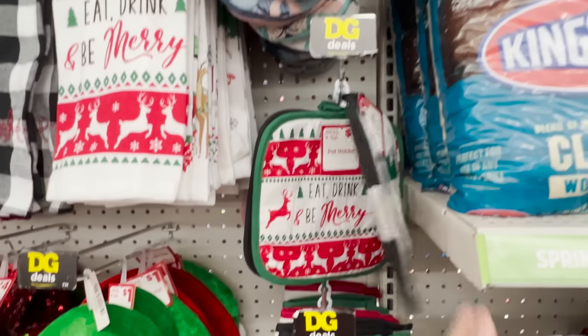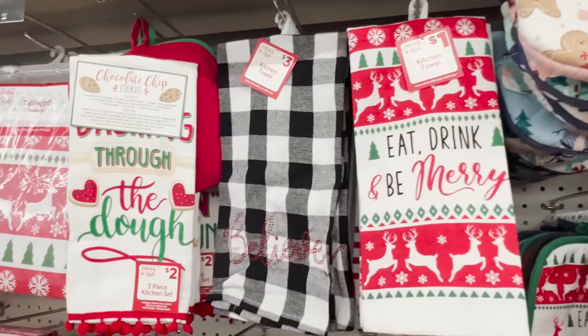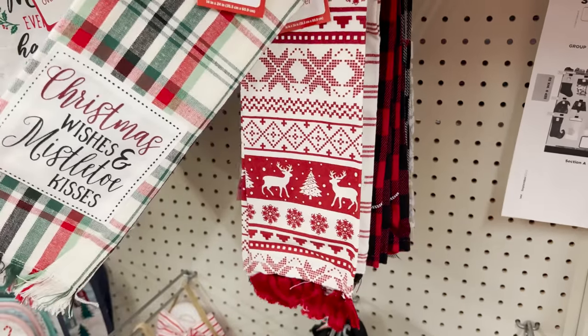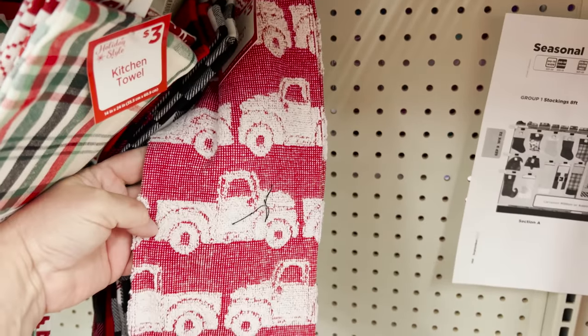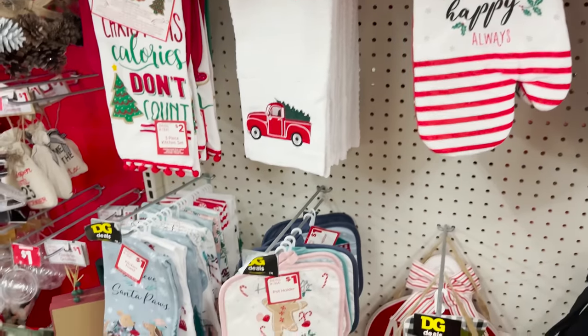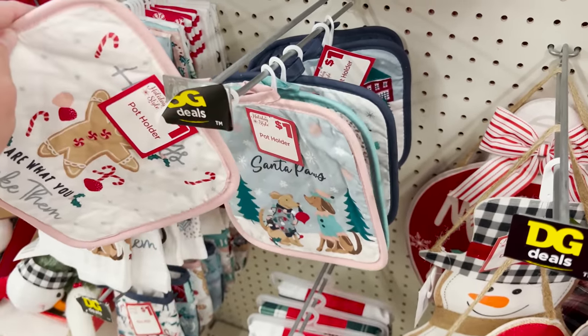So I just wanna show you guys some of their dish towels. Now they do have a few dish towels that are just $1 and others that are a little bit higher quality for $3. So keep an eye on that when you're selecting yours. I did think that these were really nice, including this one of the truck and the snowflake. Now down below, they have some more coordinating pot holders and oven mitts.